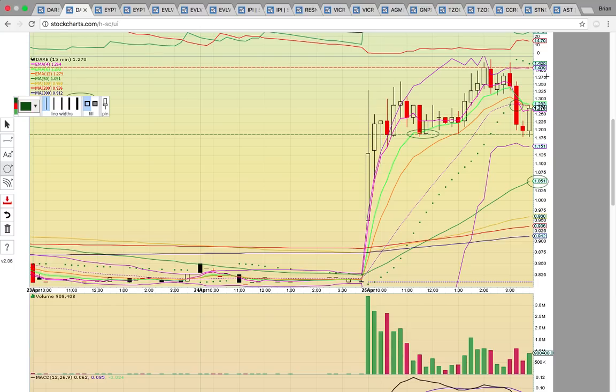So above 128 signals more upside. And then if it busts through 128 tomorrow, what you want to see is a break above this 141 level. That's the high close here at 2 o'clock. A break above that level would signal more upside potential.